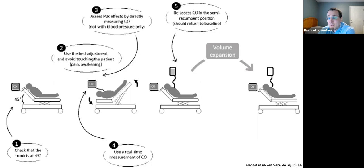And he also recommends watching the heart rate as you do the maneuver. The heart rate really shouldn't change too much. And if it does, if it increases specifically, it's concerning that something about that passive leg raise increased sympathetic stimulation rather than purely reflecting just the change in preload. So watching the heart rate is a good pro tip there.